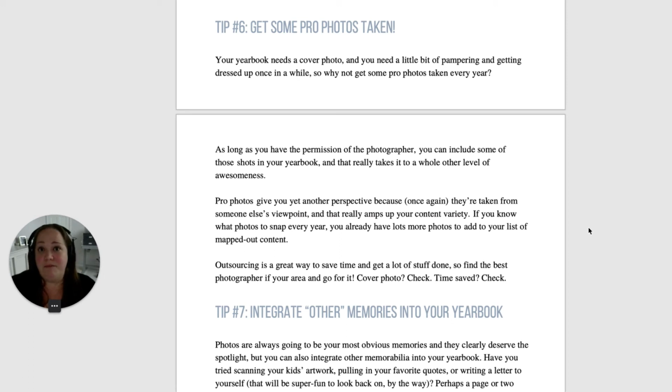And they're taken from somebody else's viewpoint, right? So it really amps up your content variety. And if you know what photos you're going to snap every year, then you already have a lot more photos to add to your list of mapped out content. And if you can't afford to hire a professional, go ahead and ask your neighbor or anybody else that you think can get a good photo of your family.